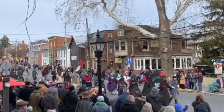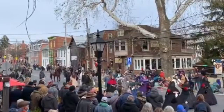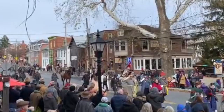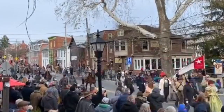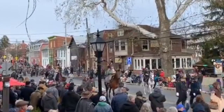Some more widows coming up here. We have more of the civilians coming down. Looks like a Maxcy Gregg sighting. Maxcy Gregg, killed at the Battle of Fredericksburg, mortally wounded there on December 13th of 1862. So we have all kinds of different generals out here today. I'll tell you what, there are definitely more Confederates than were here 2 or 3 years ago, for sure. Yeah.